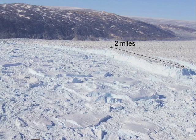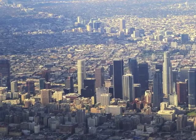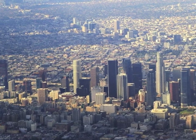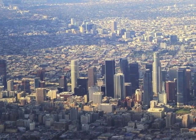The iceberg that just came off the glacier was about 2 miles long, a mile wide, and half a mile thick. This one iceberg has enough water to supply the entire city of Los Angeles with water for almost 2 full years, and it only took 45 minutes to come off the glacier.